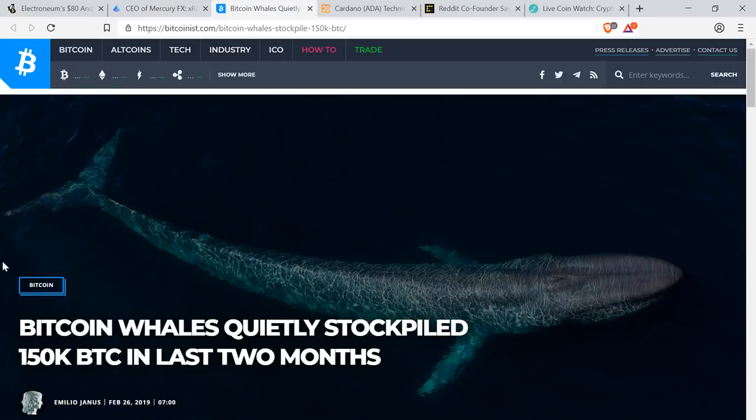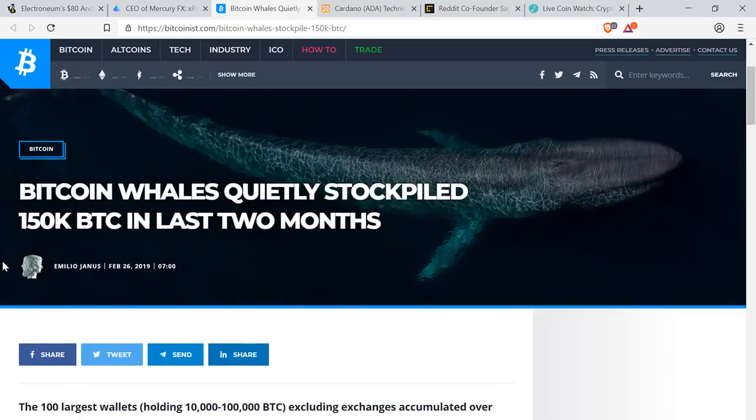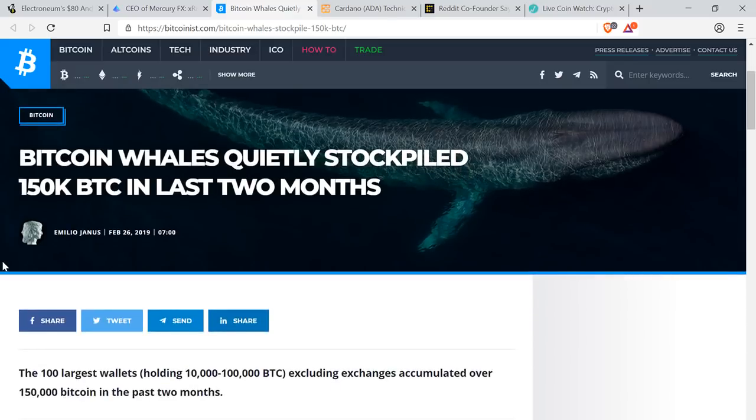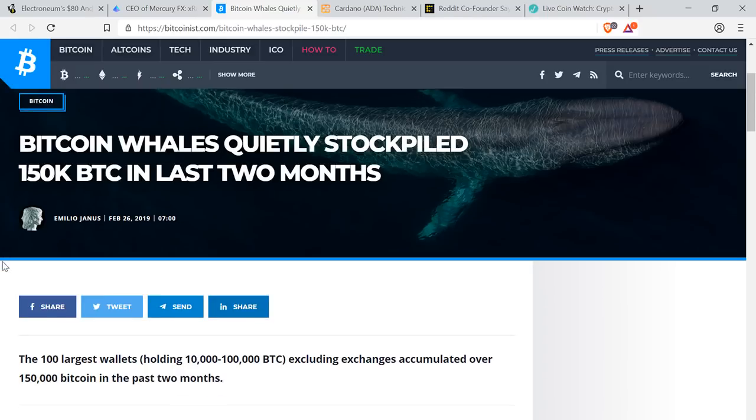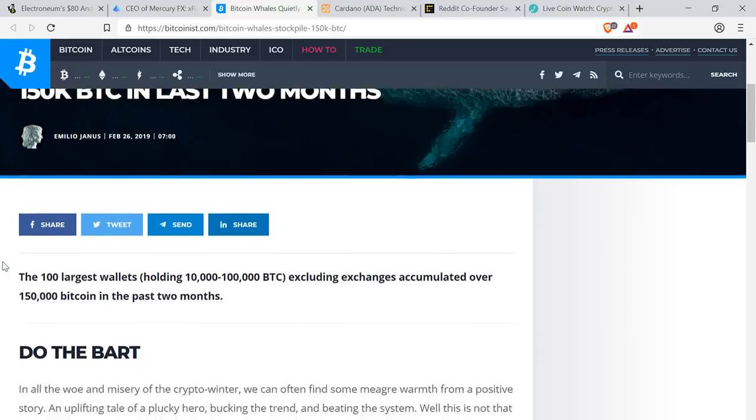I'm gonna breeze through this. I know sometimes I say I'm gonna breeze through an article and I spend like 20 minutes on it. It's not my fault. The 100 largest wallets holding anywhere from 10,000 to 100,000 Bitcoin, excluding exchanges, have accumulated over 150,000 Bitcoin in the past 2 months alone. That is since the beginning of this year.